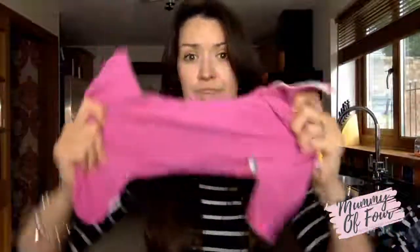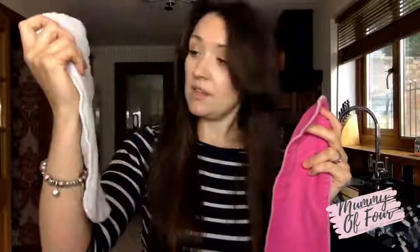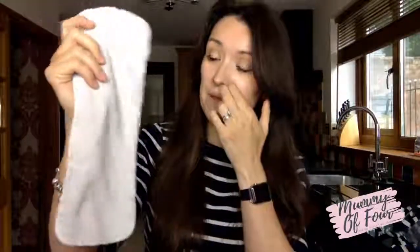Anyway, pocket nappy. So you can choose to stuff it with whatever you want. This is an insert, and this would be considered a booster. So I'm going to do a whole blog post explaining this. But in short, these are synthetic, and they absorb fast, and don't hold as much. These are natural, like bamboo, and they don't absorb as quickly, but they hold a lot more. So I use one of each.